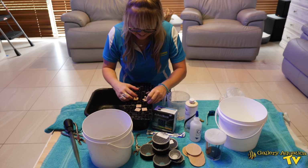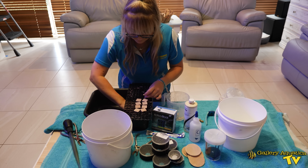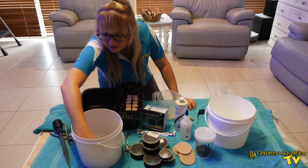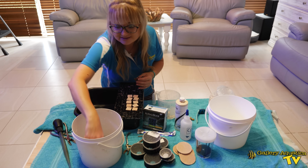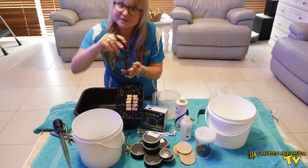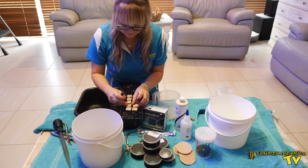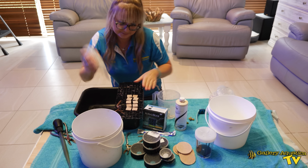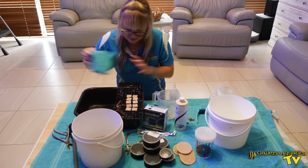Now, if you haven't seen any of the Frag Files videos before, you may not know the trick we use to mount stags such as these. Now, because some of them are incredibly top heavy, a really useful thing to do is to use a prop. So, just gonna dry these off.